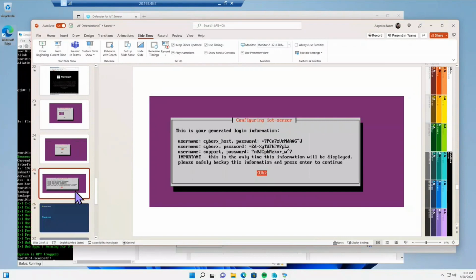And it's going to ask you for a few other pieces of information, such as the IPs. And this is all based on whatever IP configuration you have on the VM. This is well documented, and we can provide links to the documentation, but towards the end you're going to get something like this, and I recommend that you take a picture of it because you're never going to see this ever again. And if you notice, you're going to end up with a few different users. CyberX was the one that I used to log in to my sensor through the browser, but you may need the CyberX host and the support one to do changes on the appliance itself at the command line.